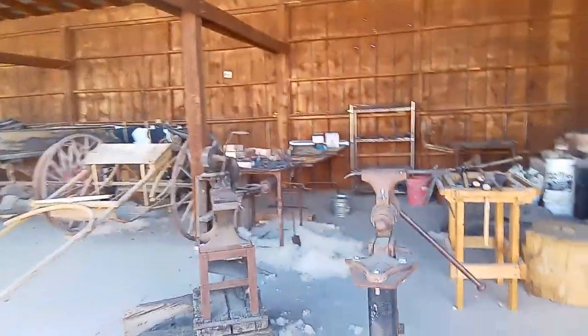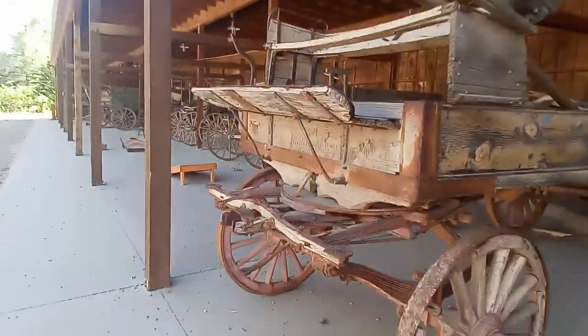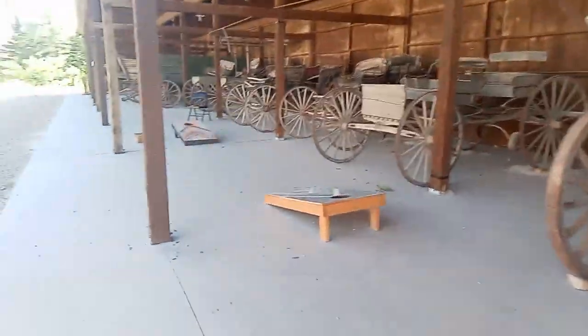Yeah. Yep. Wow. Wow. Oh, leg. Ooh, do you want to try a cornhole? Okay, I'll film ya. Yeah.